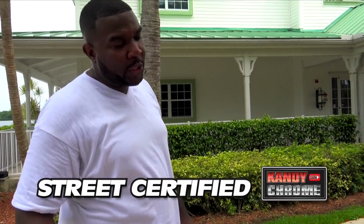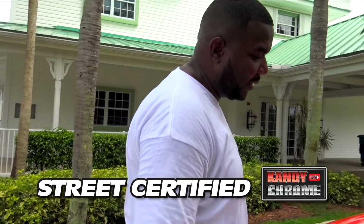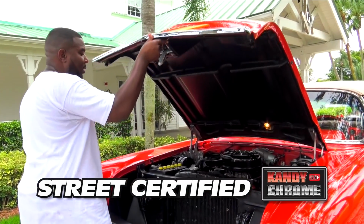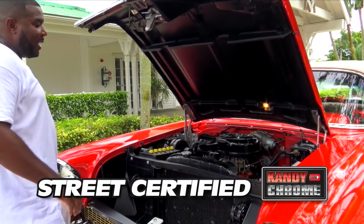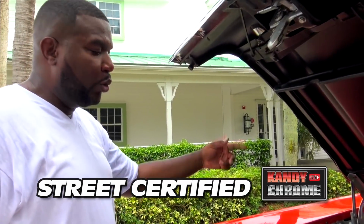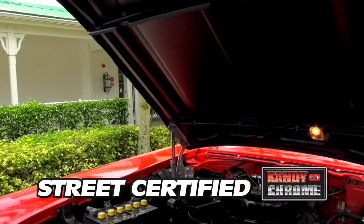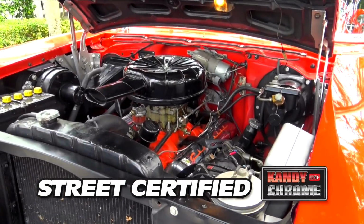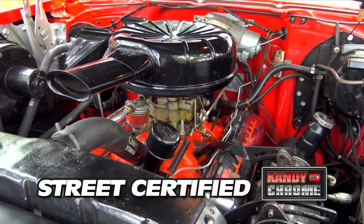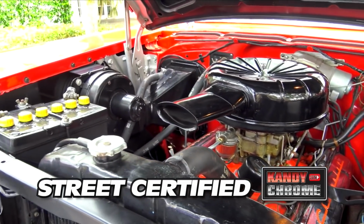All right, let me show you what's powering this 57 Chevy for the moment. Currently, it's powered by a 283 with a two-speed Powerglide transmission, all original. From the generator to the power steering to your deluxe heater, it's all original.